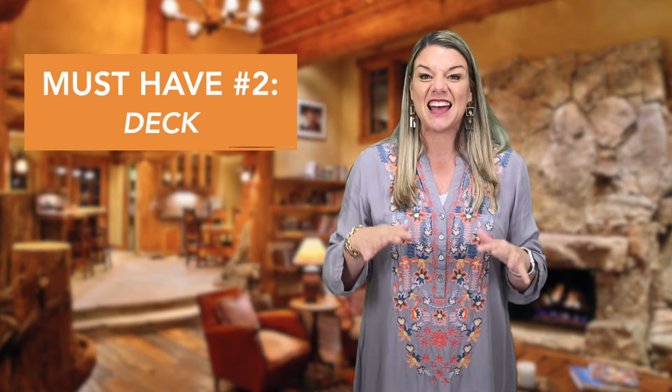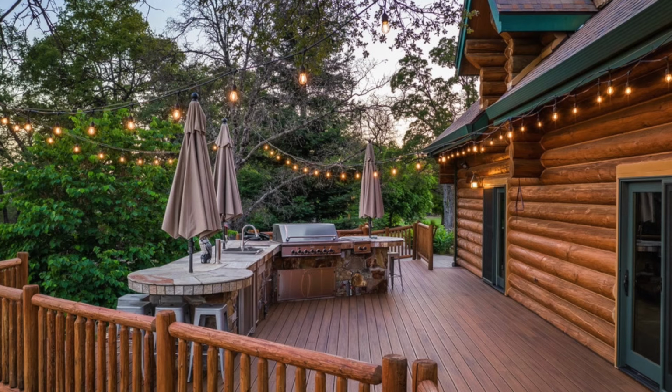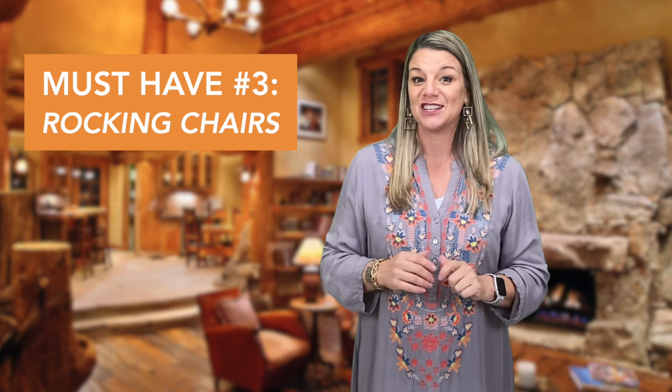My number two cabin must-have is a deck. One will do, but if we're talking about a multi-story cabin, of course, each level should have its own deck. And of course, most do. No matter if the deck faces the mountains, the woods, the pool, or even the street, everyone enjoys spending time there on vacation.